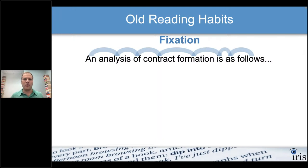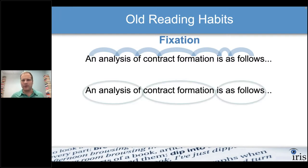Fixation is something your eyes do. They fixate on one word, and then the next word, and the next word. And these fixations happen really quickly with your eyes. You only look at a word for a split second before you're off to the next word. The problem with this habit is you're perfectly capable of reading groups of words. Actually, you already do it when you're driving.